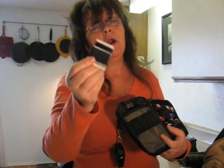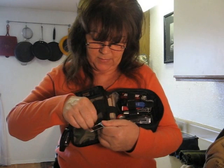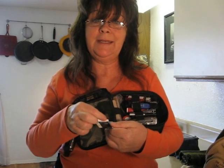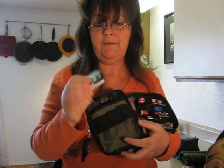This is a little credit card with some duct tape on it. So I took another piece of paper and put it on the end of the duct tape so I don't have to struggle finding the end, because you know I'll probably spend 10 minutes doing that. But it's always good to have a few feet of duct tape.